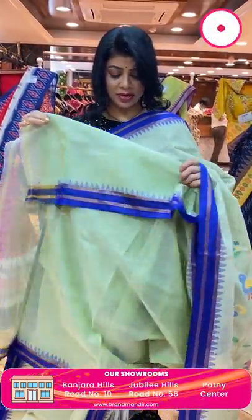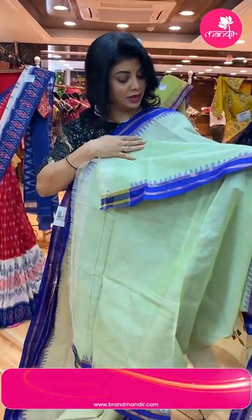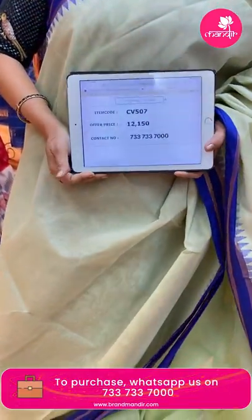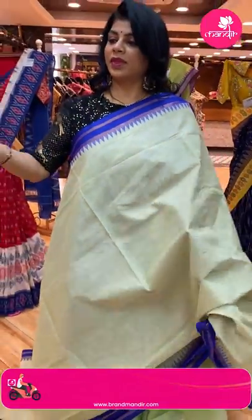Self and koncham dark mint green vachindi with border. Very slight difference. And the pricing and details is 12,150, CB507 is the code. Very gorgeous.